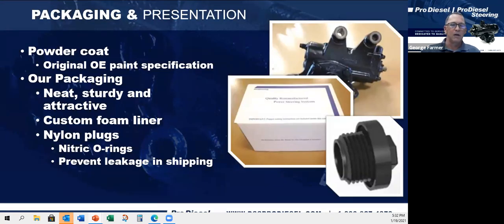First, I'd like to talk a little bit about one of the most important things, and I know you guys up there in the Great White North, you guys have no problems at all with corrosion. So this powder coating thing, you guys don't even need to worry about. I mean, you wouldn't even have to cover them up there. But anyway, we powder coated ours back to the original specs. So you don't have to worry about corrosion and that kind of thing.